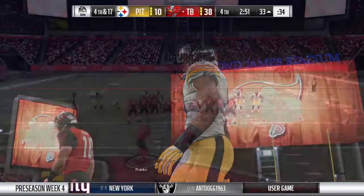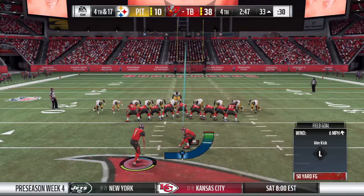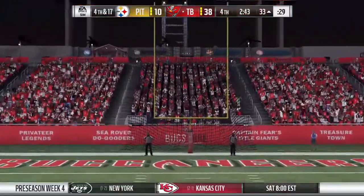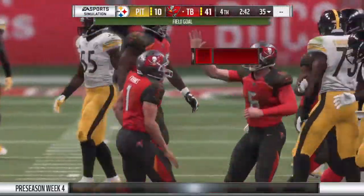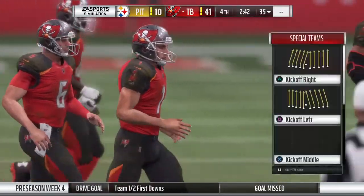The amount of sacks that they've absorbed in this game is absolutely extraordinary. Let's just face it. This offensive line, flat out, cannot handle this pass rush. It's been demonstrated time and time again. And this is right down the middle as he puts it through. And they're well on their way now as the lead grows even larger.